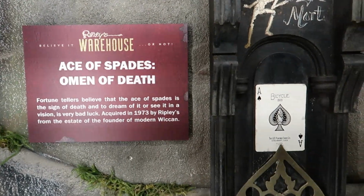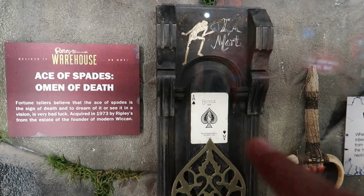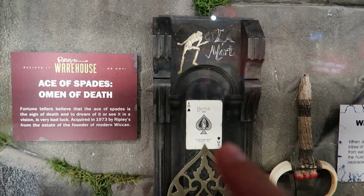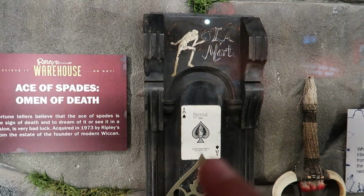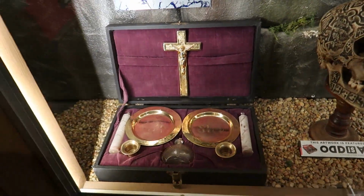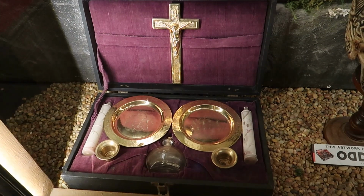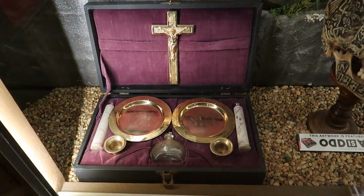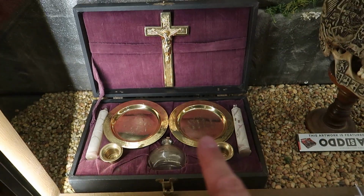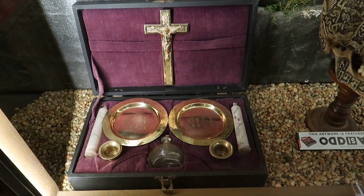This is Ace of Spades, Omen of Death. You have this Ace of Spades that was given to Ripley's by the founder of modern Wicca. Says that fortune tellers see the Ace of Spades as a bad omen that means death. And then we have a Catholic exorcism kit, all the things you need to expunge Satan from a living body. With some little dishes, some holy water, some candles. Get those burning, splash a little holy water. Satan will be gone in no time.